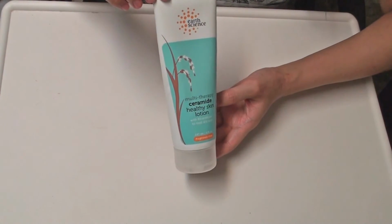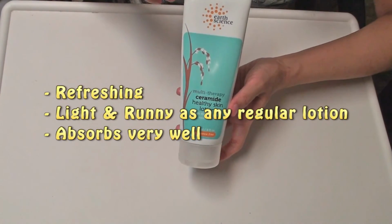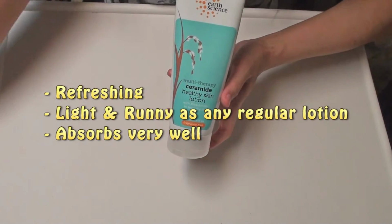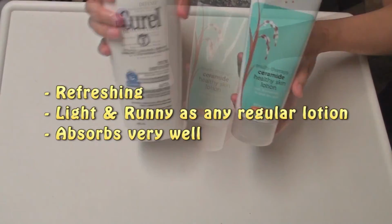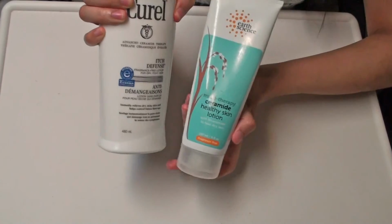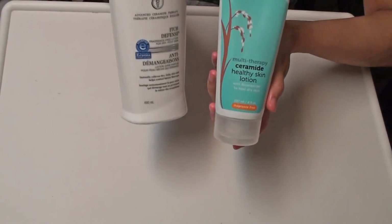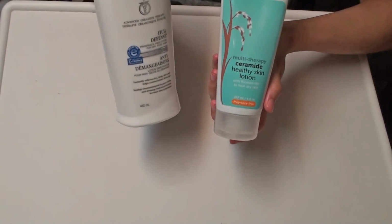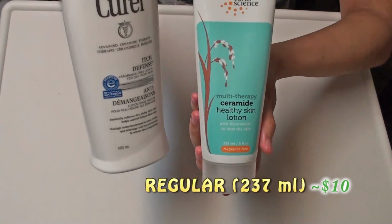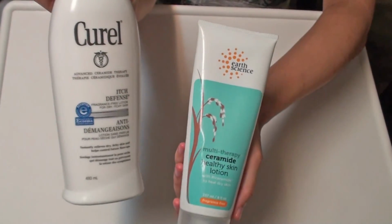When I put this lotion on my skin, the feeling was refreshing. It worked well during my period of review. It does feel like a regular lotion as it is light and runny, but it seemed to do a slightly better job at moisturizing my hands than Curel Itch Defense. The only downside with any organic lotions like this one is the cost. It comes in a smaller package and a price of up to $10, I believe, and it can add up pretty quickly. Regardless of that, I think it's worth a try.